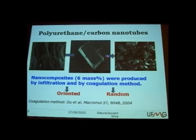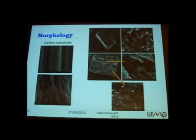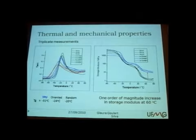Polyurethane is a material that has a phase-separated structure, and the cross-linking is through hard segment organization. So this is a quite flexible material that allows us to explore new properties. The glass transition and melting of these hard or soft domains will control the working temperature range for this kind of composite. So we infiltrate long and aligned carpets of carbon nanotubes, and for comparison we prepare random composites by the coagulation method. This kind of small block, about 1 centimeter, was characterized by several techniques. Here we can show the morphology, where the carbon nanotubes are very well dispersed but also have some wave structure.